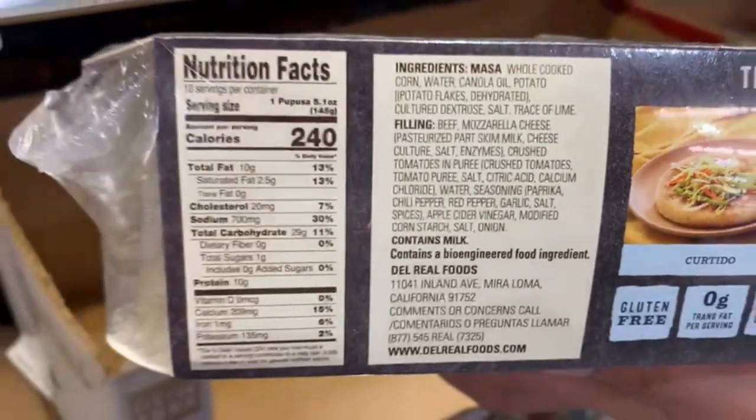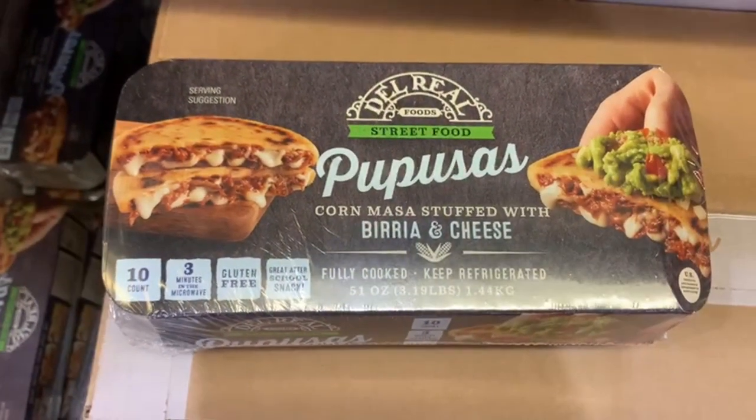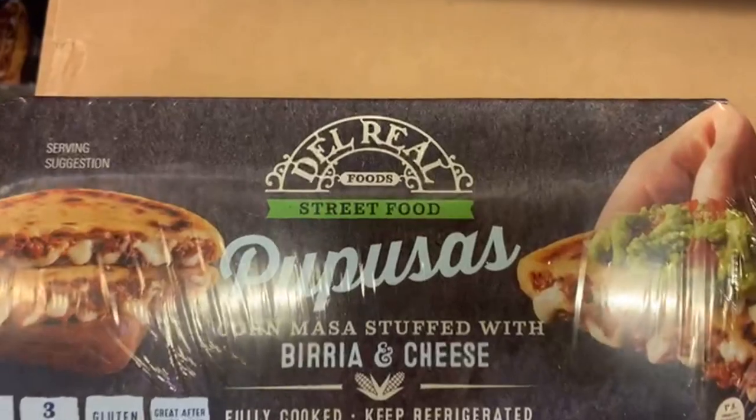Now, I will say these are also not my top favorite. I also didn't really like the beans and cheese, only because I've had pupusas several times in my life, and I think the ones that you can find at local vendors are a little more tasty.